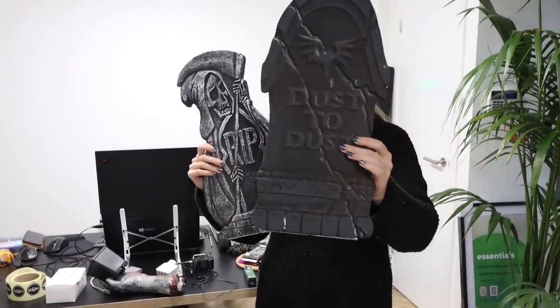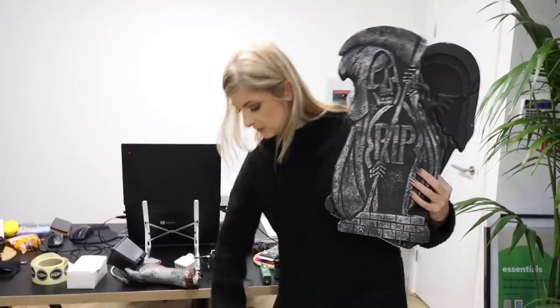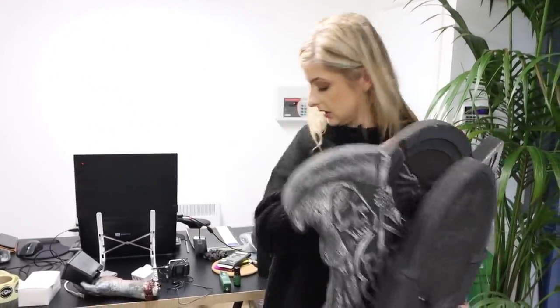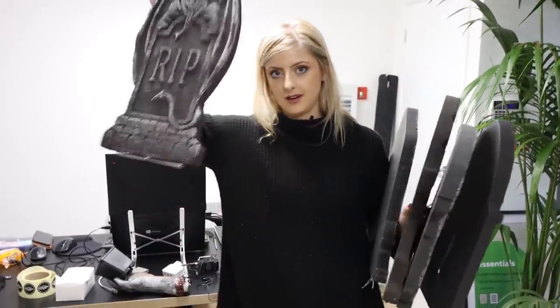I have these gravestones that smell honestly like feet. So I have this one, I have this one. This one, which I actually really like. This one. I have more than I thought, actually. And then the last one, I have that one.